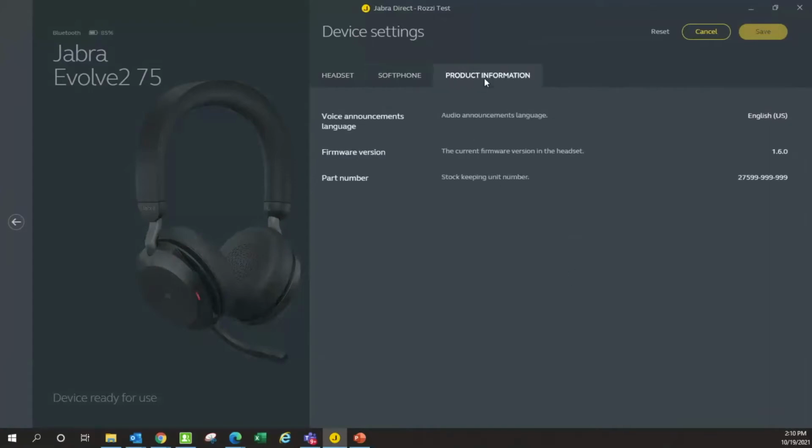You can also get the product information. So you see the voice announcements, the firmware version that is there, and also the part number for the device. If you ever called in to Jabra for technical support, we may say, hey, what's the part number? You can go into your Jabra Direct, go into product information, and get the part number.